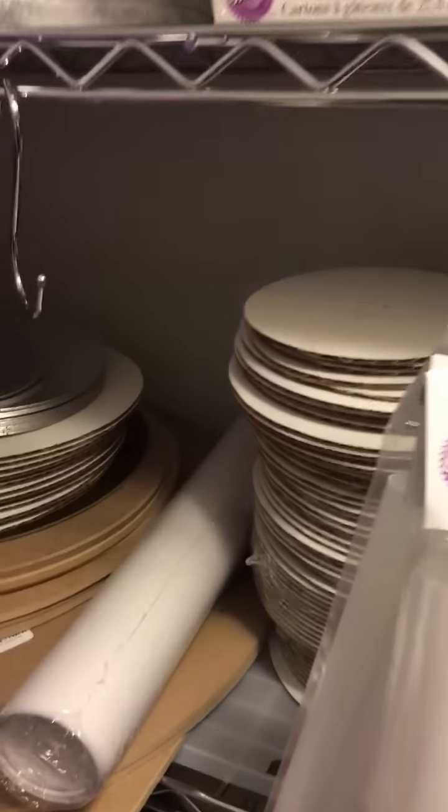And then cake boards, my turntable expander, foam boards. And then basically all of this is cake boards and more cake boards and cake drums and masonite boards.